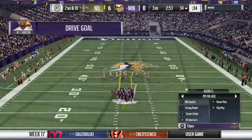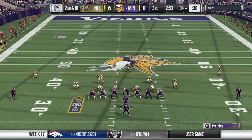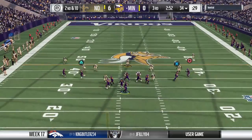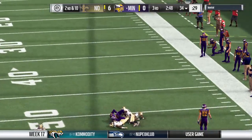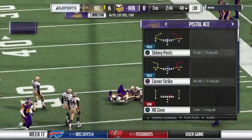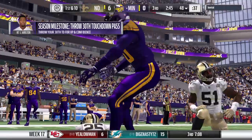So they're still at the original line of scrimmage here. Second down and 10. Another pistol look here. On second down, Winston again. Oh, he's got a man wide open, complete. They give him 14 yards that time and a fresh set of downs.